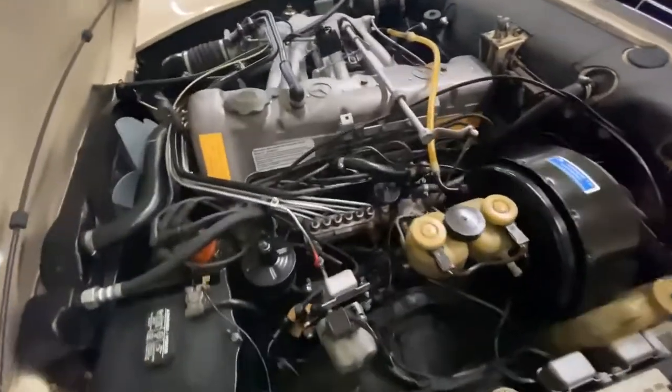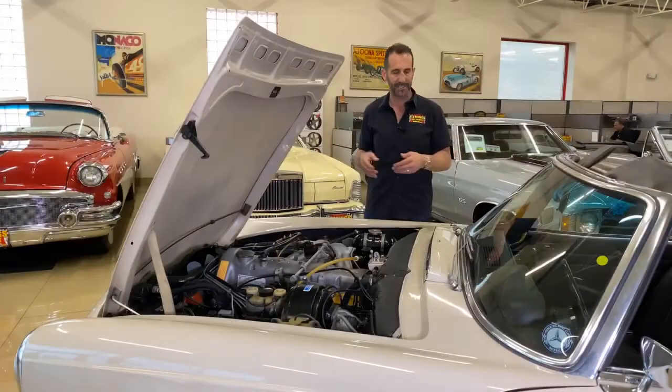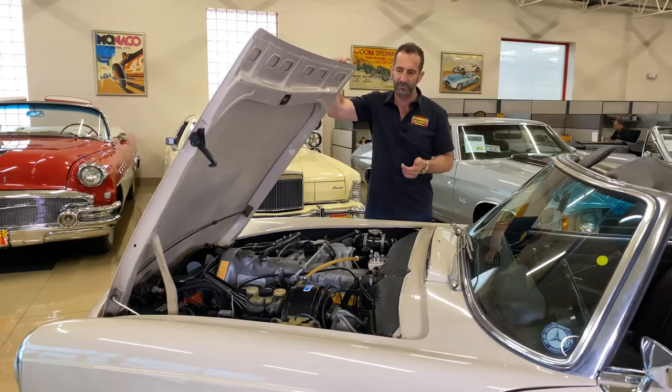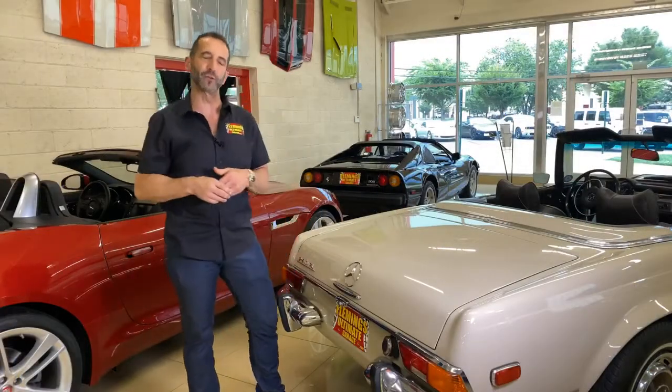But anyway, the detail under here I think is really nice. If you wanted to go to a car show or something like that, you'd be proud to open the hood. People would gather around, they go, wow, this car is from '69, it has fuel injection? That's amazing, right? Not many cars had fuel injection back in that day, and adding that onto it makes for a very special drive.